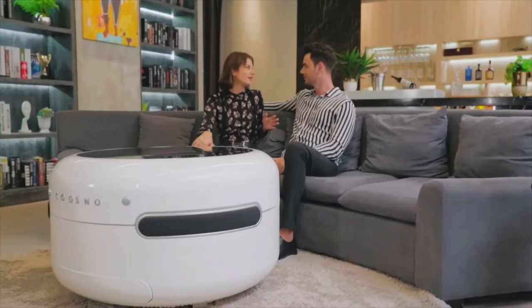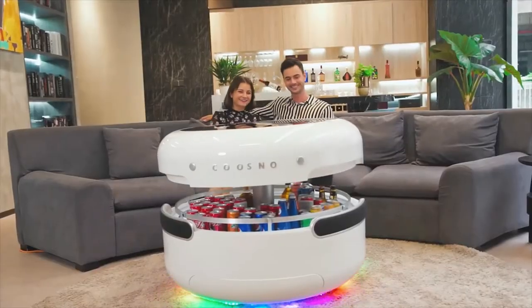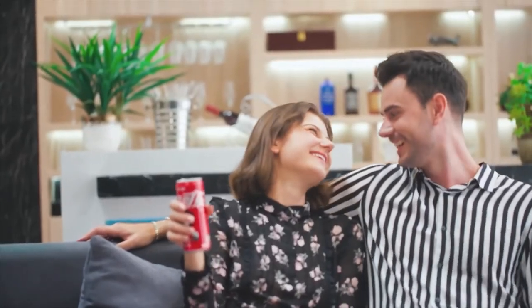Introducing Coosno, the future coffee table. Ever thought of a fridge that just sits beside you? It brings you not just fresh beer, but entertainment and convenience. This is Coosno, more than just a handy fridge. Coosno is designed for modern life.